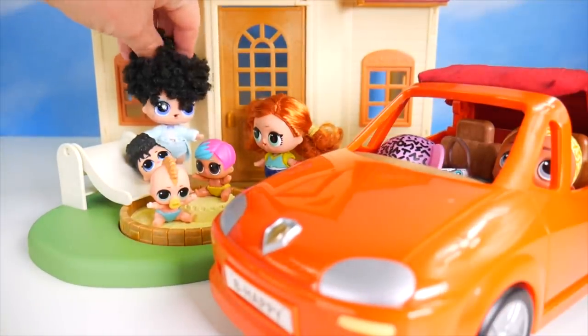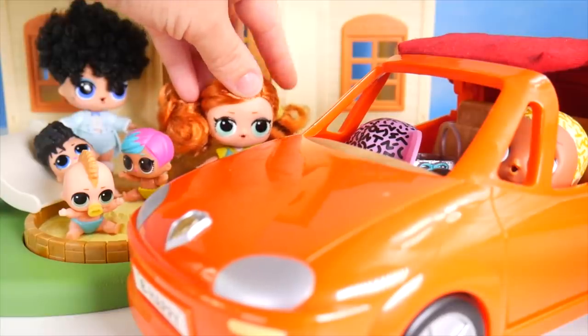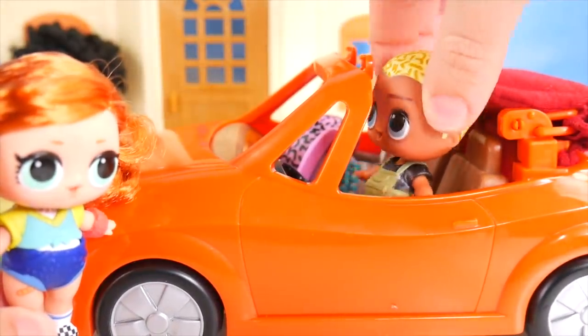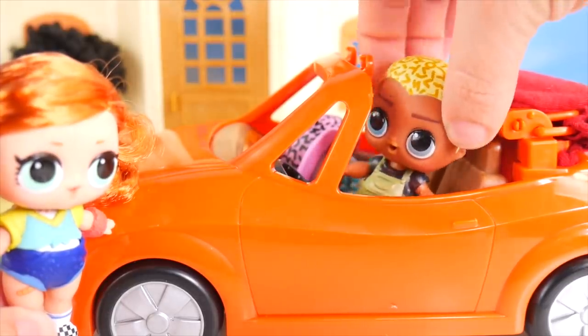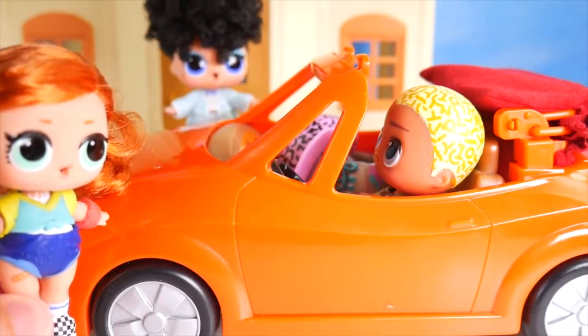Whoa, Scribbles, be careful. Sorry, guys, just got my new ride here. Wow, Scribbles, this is one pretty amazing ride. I know, watch this. How do you like that? Convertible, that's right. I've got a high-rise convertible here. So neat. Hey, Scribbles, you really need to be careful, though. You almost ran somebody over.